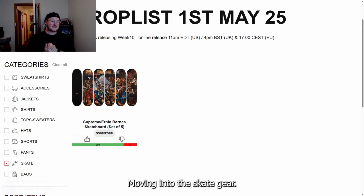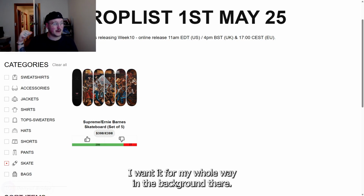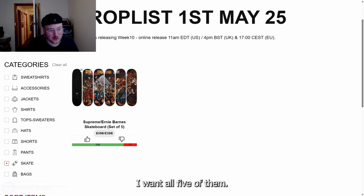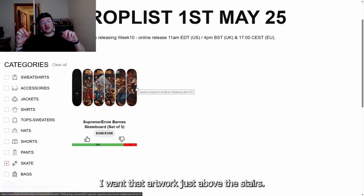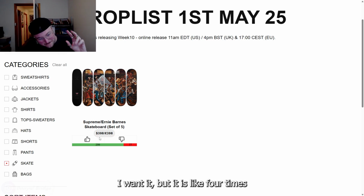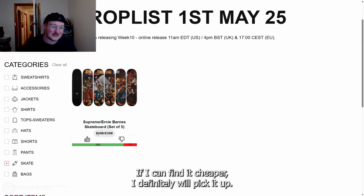Moving into the skategear, we have one of my favorite pieces of the entire season. I want it for my hallway in the background there. I want the Supreme Ernie Barnes skateboard. I want all 5 of them. I want that artwork just above the stairs as you walk up into that hallway back there. I want it, but it is like 4 times the price now on StockX. If I can find it cheaper, I definitely will pick it up.